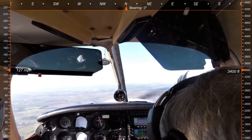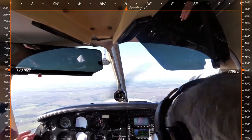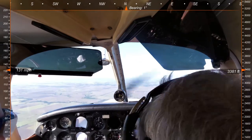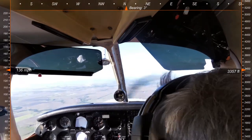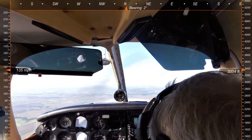All right. Enough of the turns. Well, you understand how to do them, right? Yeah. You got to hold it. You got to really pay attention. You got to roll right into standard rate. Start your turn, and then 30 seconds later, or whatever the timing is, you start your rollout. Because you're in the turn for the full time.